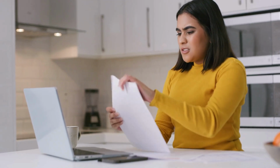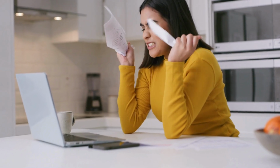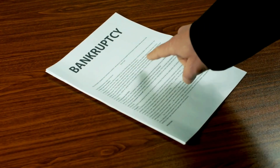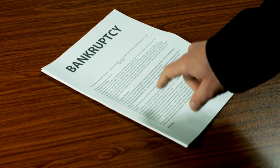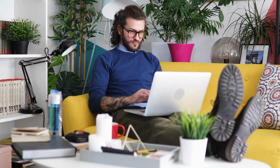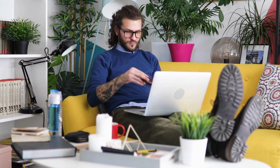Are you drowning in debt? Feeling overwhelmed by the weight of unpaid bills? Bankruptcy might be a lifeline to financial freedom. While seeking legal counsel is always recommended, it's possible to navigate the Chapter 7 process online, saving you time and money. Here's a detailed guide to help you confidently embark on this journey.